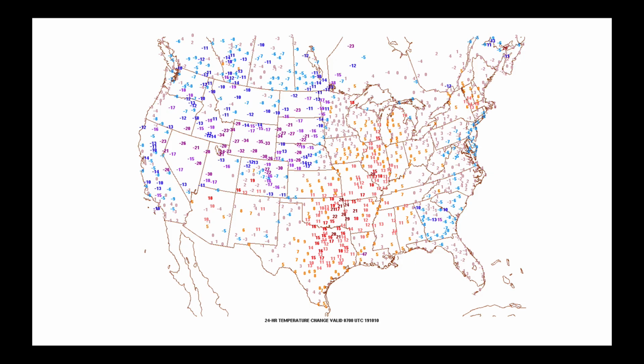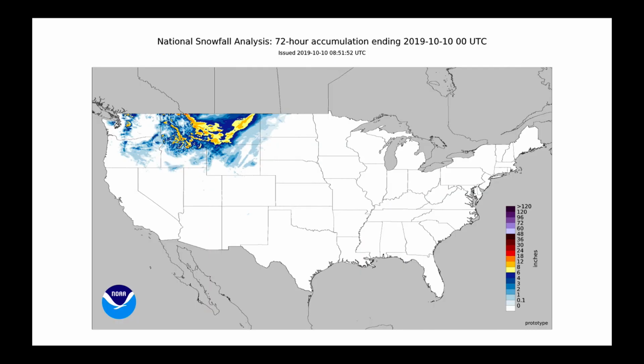Right now, on the back side of that low, the temperatures have really plummeted. This was valid about 3 o'clock this morning. We already saw between a 10 and in some locations a 30-degree drop in temperatures. And this front will be pressing to the east quickly, replacing these warmer temperatures out ahead of this with some much, much colder air.